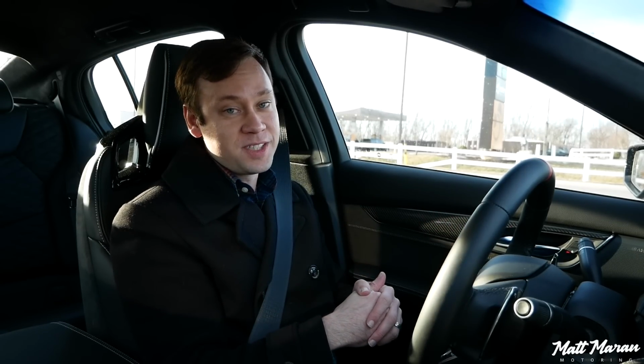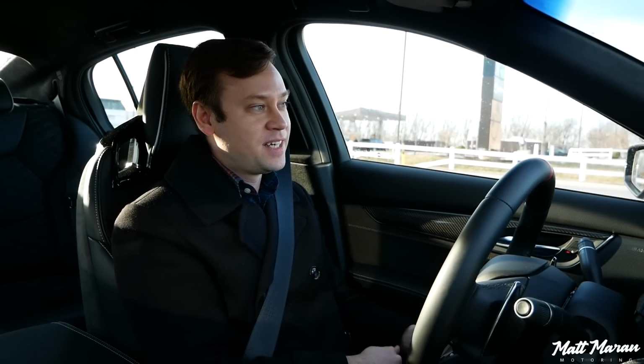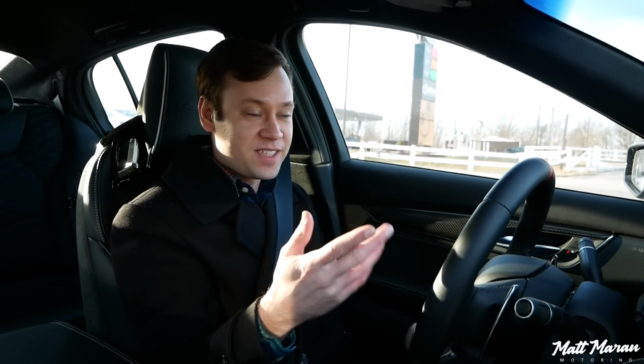And if you can't afford this, but you still want a glorious manual transmission, verbal drive, luxury sports sedan, the Cadillac CT5-V Blackwing I spent a week with just a few months ago as well. Another fantastic experience with that twin-turbo V6, so definitely check that out as well.